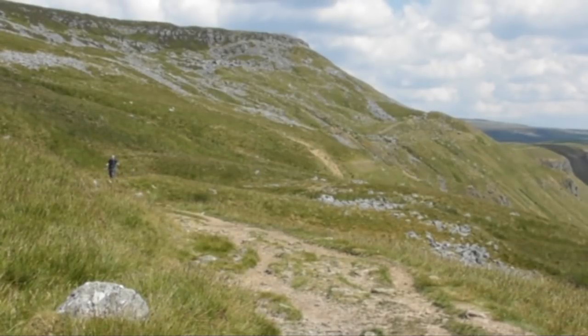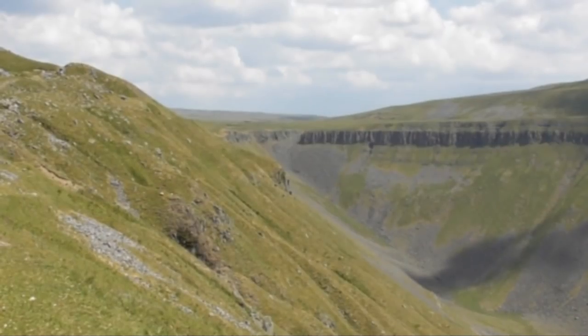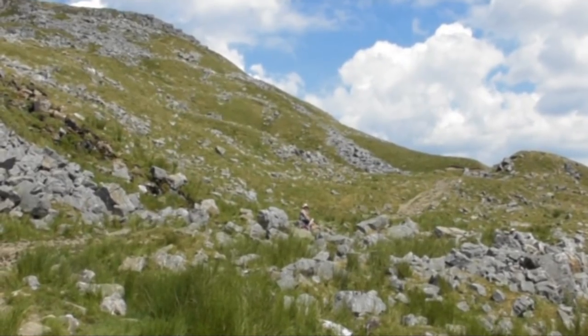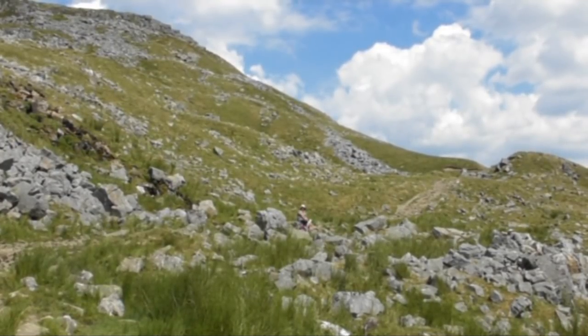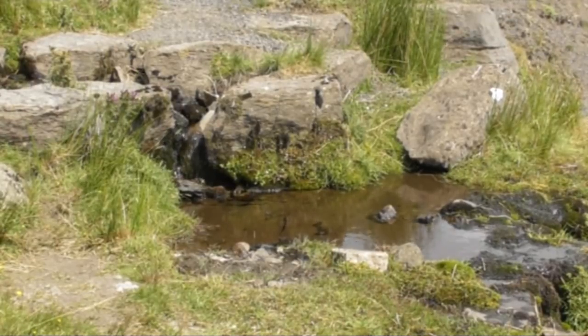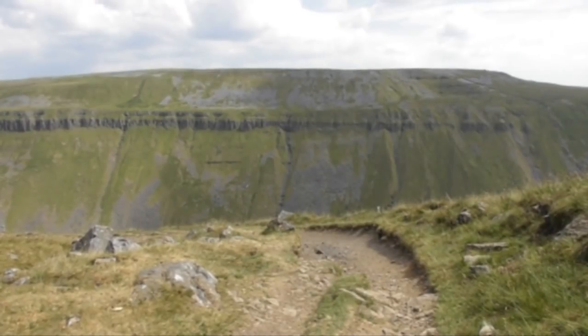That's where we're going, just over the top. And that's a shot of the valley bottom. We're going to that end somewhere, look. And as we head forward, we pass a tiny waterfall on our left-hand side. I'm just slightly off the path at the moment, so I can get a shot of this little waterfall there, look.